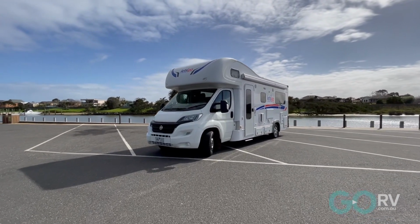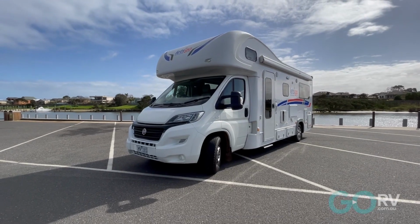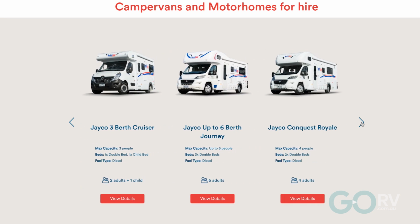What we got here is a Jayco Discovery 6-berth motorhome. It was perfect for us because really there were 3 of us on the trip. It wasn't so crowded. You can actually hire some Let's Go motorhomes in different configurations from these guys.